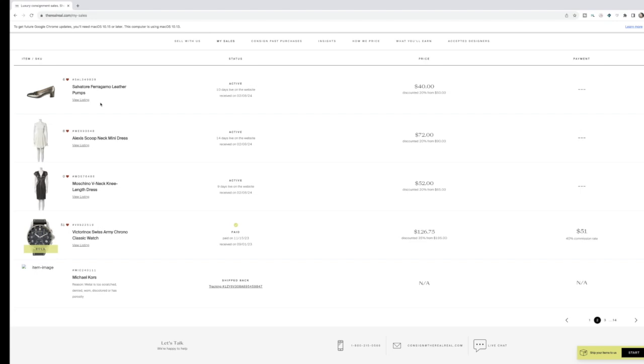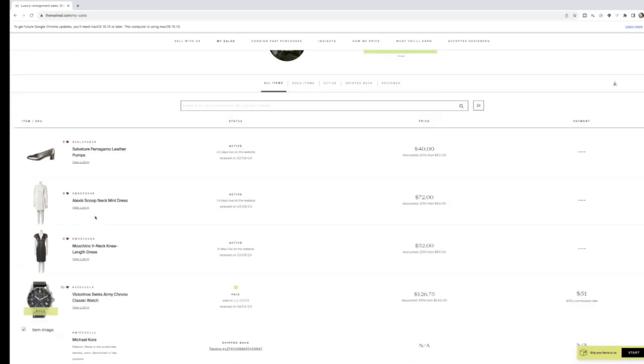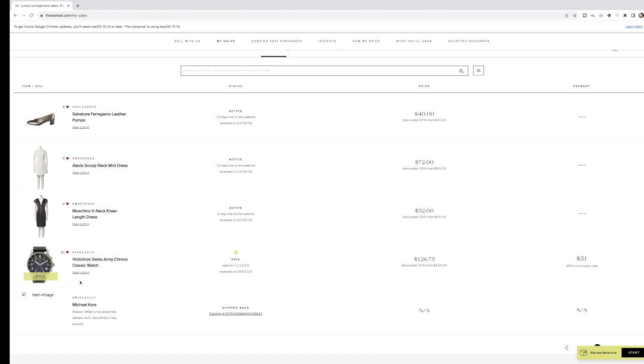That Ulla top, I feel like if I kept it a little bit longer, I probably could make at least $40 on that from a Poshmark sale, or this Alexis dress or Moschino dress. I feel like eventually I could have gotten those to move myself. And gotten a decent amount on those. I've had okay luck in the past with some of my previous sales from The RealReal, but nothing that was amazing. I did sell this Victorinox Swiss Army watch.